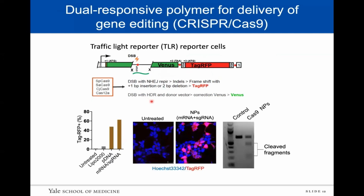So we tested our polymers for delivery of CRISPR-Cas9. The results are shown here. Basically, what we found is that our particles can deliver CRISPR-Cas9 at extremely high efficiency compared to commercial agents, in which only probably 5% of cells express RFP. Our particles enable probably over 60% of cells to express RFP. Those findings were further validated by confocal imaging and also the survival assay.